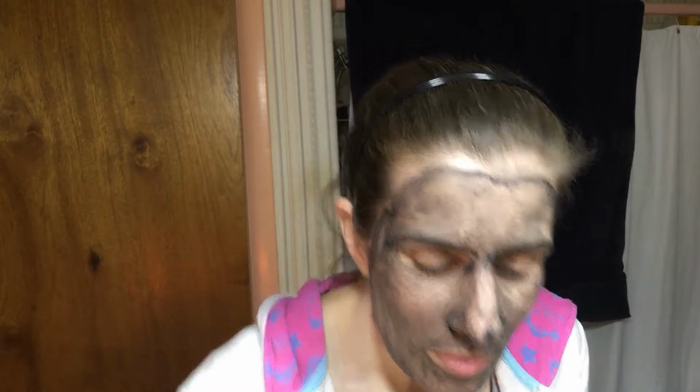So like I usually do with masks, I'm going to use the little thing that I got from the dollar store. It came in a 2-pack, literally cost $1. I'm going to get off the majority of it because it is in my hair and stuff on the sides of my face and on my forehead. And then that'll also save my washcloth from turning this lovely gray shade.